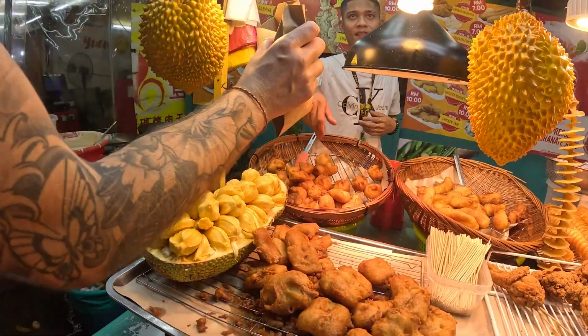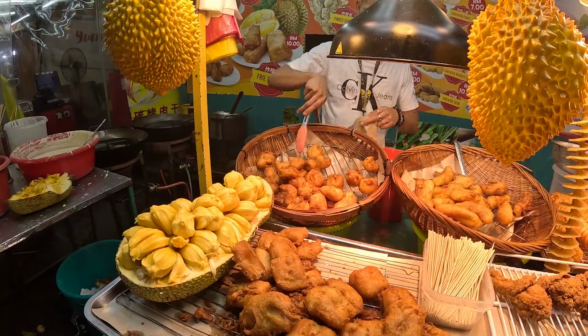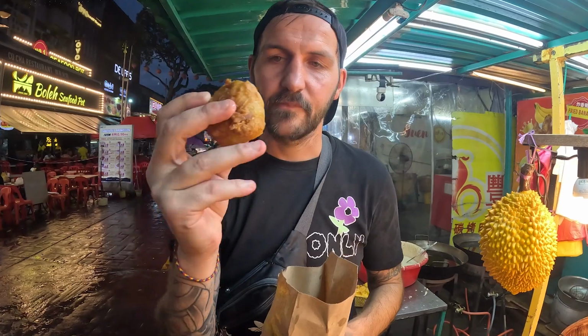Thank you. How much? 10. We've got some deep fried jackfruit. There's loads of fried stuff, and fried stuff is incredible. Quite a big size, isn't it? Look at the size of that.